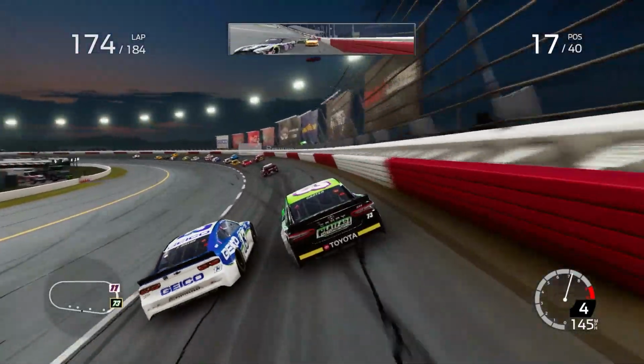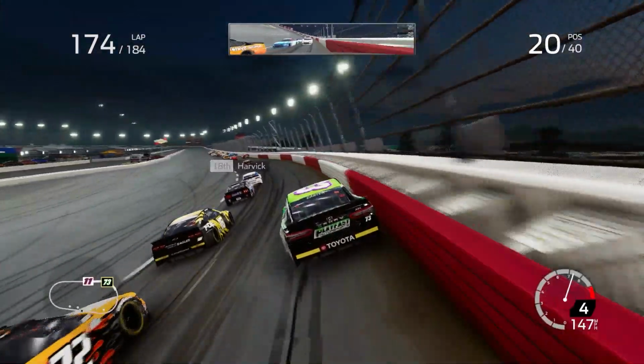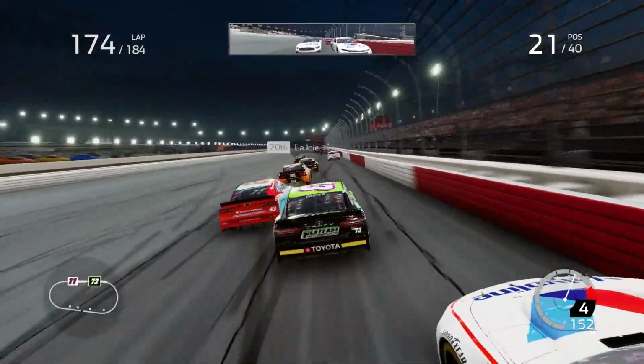Clint Bowyer. But here comes Ty Dillon. He gets a heck of a run. Kevin Harvick behind him as well. And then Justin Haley. That's a heck of a run by them on the front stretch. We're in the wall, getting passed left and right.